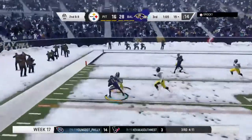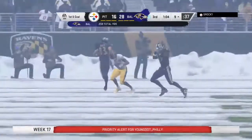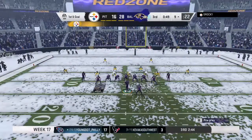Throwing on second and 8. Mariota. This will be caught by Brown. And he gets it inside the 10 to the 9. The Raven passing game getting in sync. Another first down. 2 of their 3 red zone trips so far they've come up empty on.